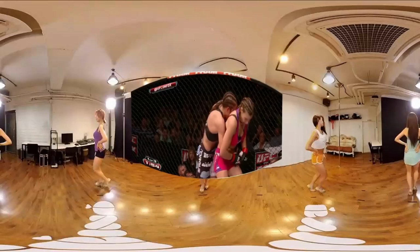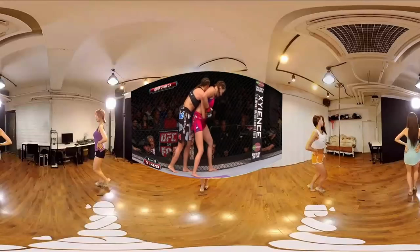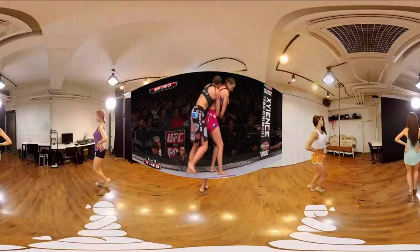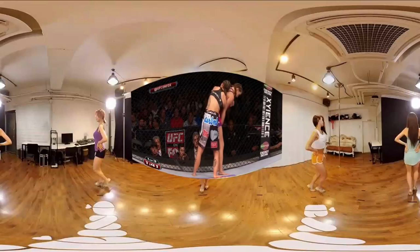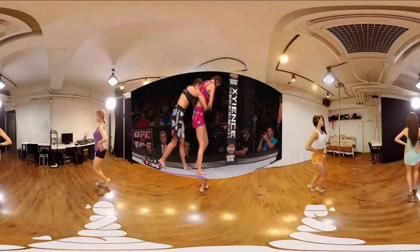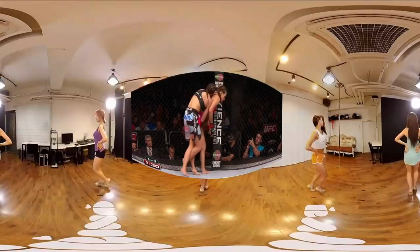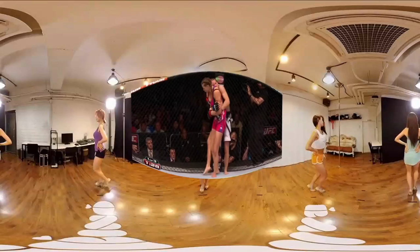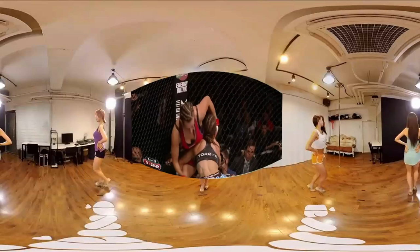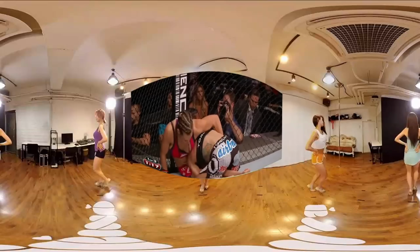All right, Miesha's back up to her feet now. But Carmouche is behind her here. And Carmouche is drilling her thighs here with these knees. Tough to take down. Looking for the trip. Good takedown defense by Miesha Tate. Carmouche is still on her. She's got her again. One more time. Step over once more. Tie the legs up again. Same thing.